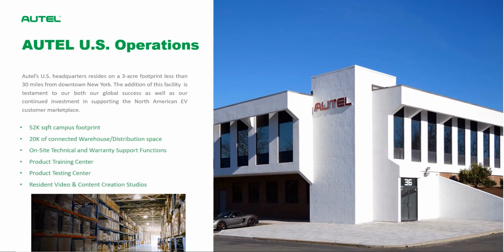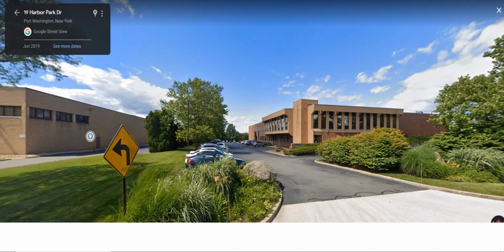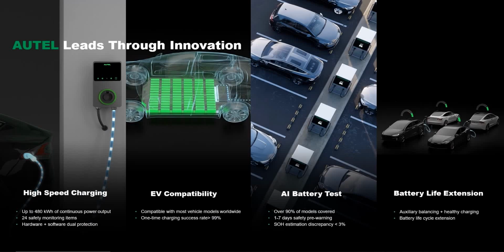So we see a U.S. operations base right here in New York. In fact, I've got a couple slides where they're located. Okay, so this is right off of Long Island. You can see the facility right here before everything was painted, so off of Google.